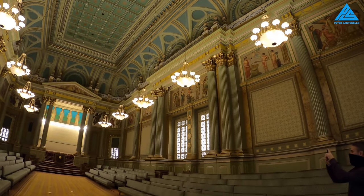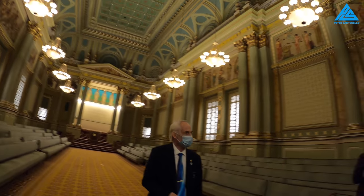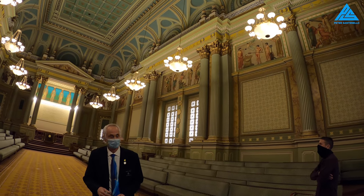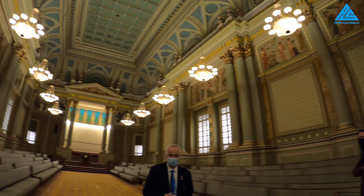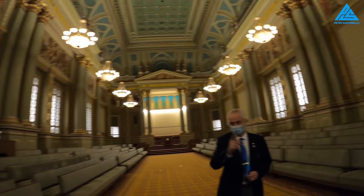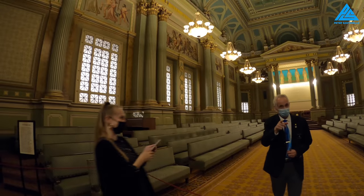This room is built to resemble an outdoor Greek amphitheater. The most popular thing that happens here is a wedding. You do not have to be a Freemason or have any Masonic ties to have a wedding here. We haven't had our wedding yet. Oh. You can have a wedding here.